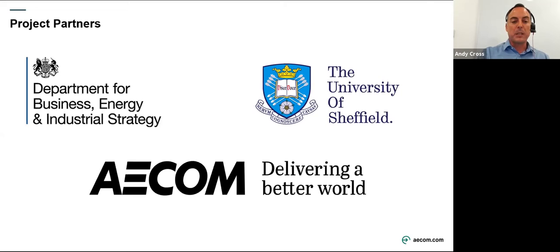AECOM is supported in this study by the University of Sheffield, and specifically John Gibbons, Professor in Carbon Capture there. Many of you will know John. He's had a long career in carbon capture and energy technologies. He's also been a director of the UK CCS Research Centre since 2012 and is involved in the TERC test plant that operates out of the University of Sheffield. We've worked with John on previous BEIS projects, and his knowledge and perspective will be used to guide the direction of the project and review the results produced.